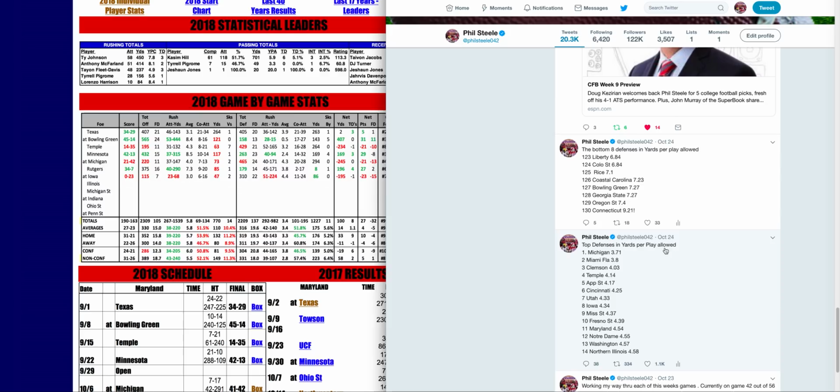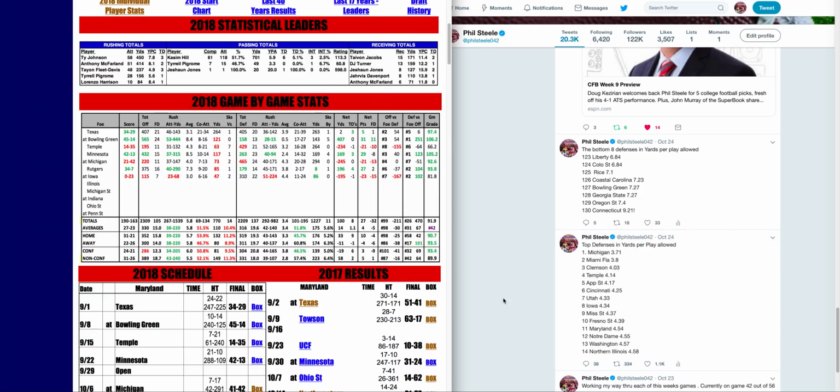Top defenses in yards per play allowed. Maryland's number 11 in the country, giving up 4.54. They're up there with Michigan, Miami of Florida, Clemson, Temple. Those are some pretty damn good defenses, and Maryland's up there. 4.54 yards per play. They only allow 3.4 yards per carry, 51% completions, and hold opponents to 67 yards per game below their season average.